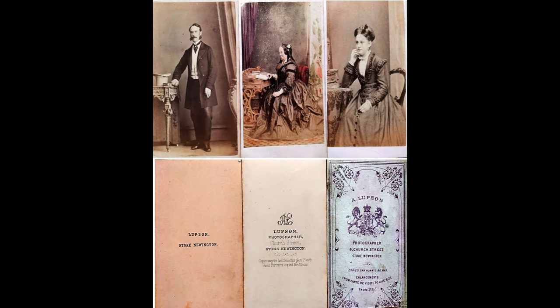Now, the Lupson family, I discovered a very interesting story, and it's about Augustus and his son. Augustus opened a studio at number 6 Church Street. Lupson was born in Cambridge in 1829, but he lived with his parents in Stoke Newington. His mother, Susanna, was from Hackney, and his father, Thomas, was a printer. That he was a hairdresser and a perfumier in the 1851 census.